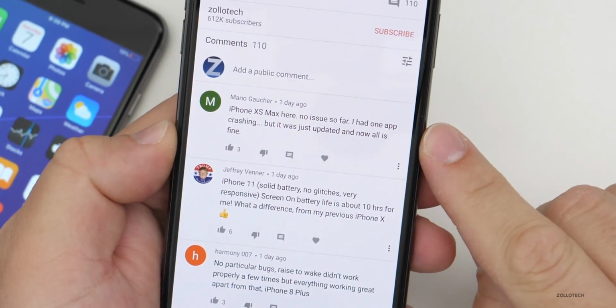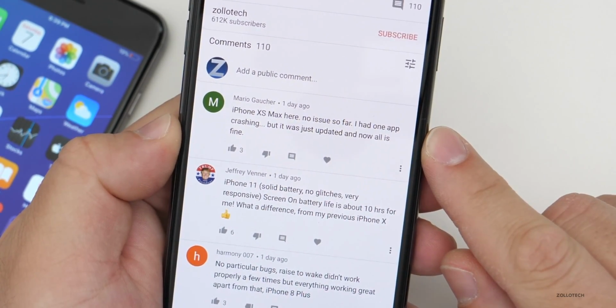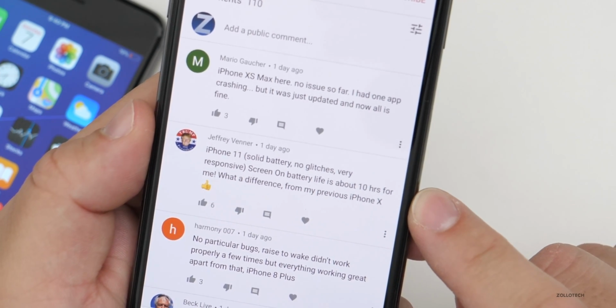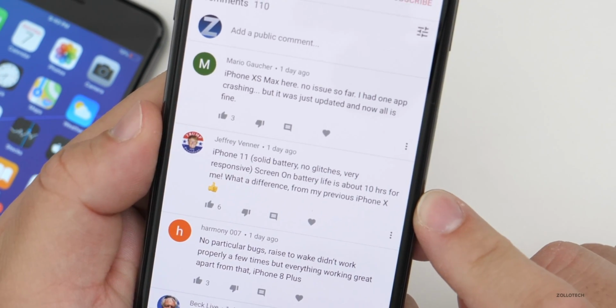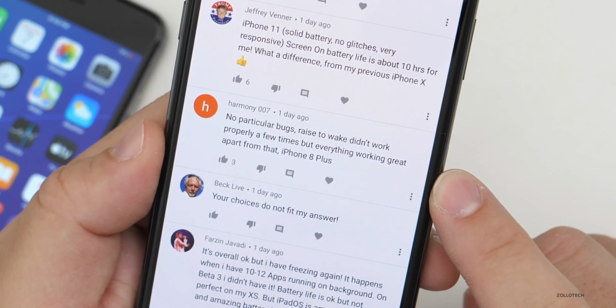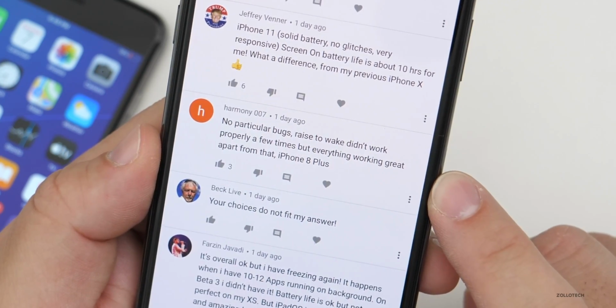iPhone XS Max here, no issues so far. I had one app crashing, but it was just updated and now all is fine. iPhone 11, solid battery, no glitches, very responsive. Screen on battery life is about 10 hours for me. What a difference from my previous iPhone 10. No particular bugs. Raise to wake didn't work properly a few times, but everything is working great apart from that.